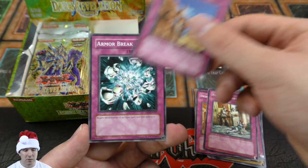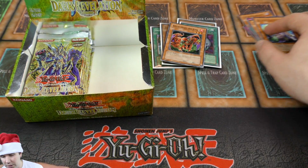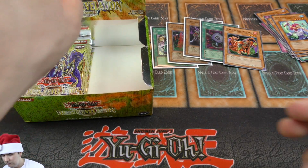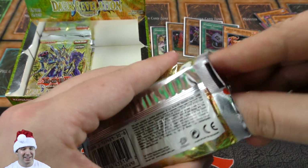How cool. Looking forward to seeing what our ultra rare is going to be. Pulling really good so far. I like all the cards. Kind of like I have a history with all of them.